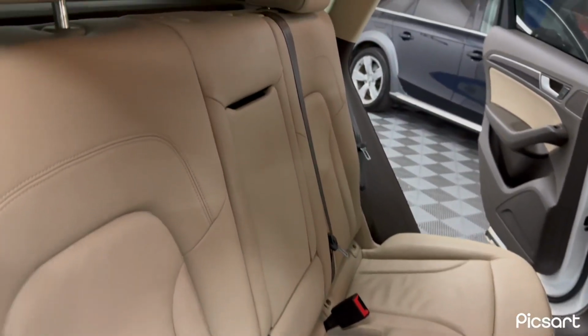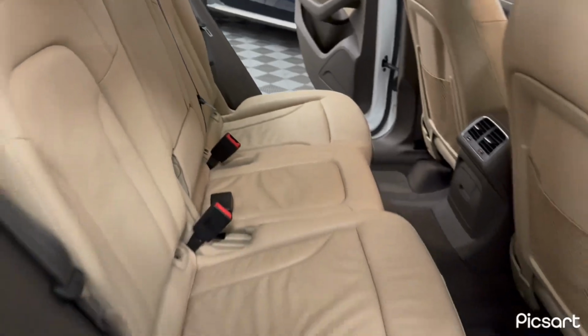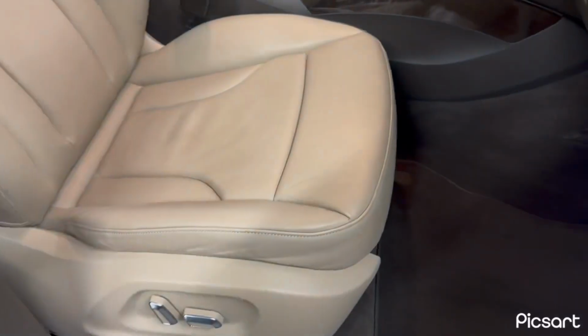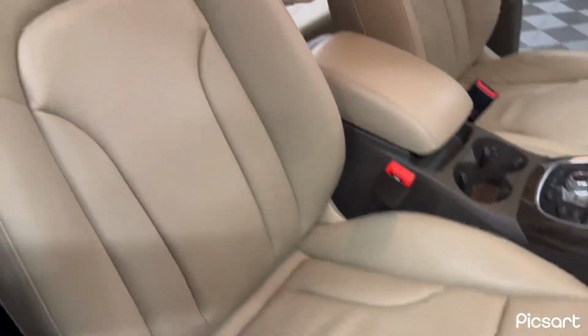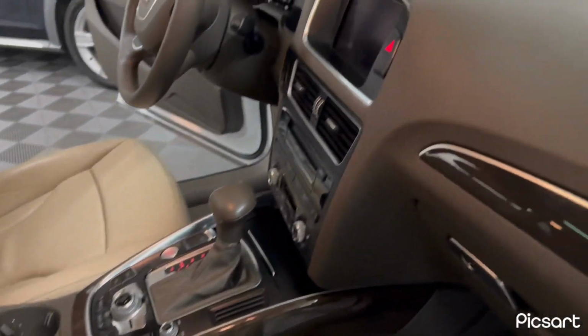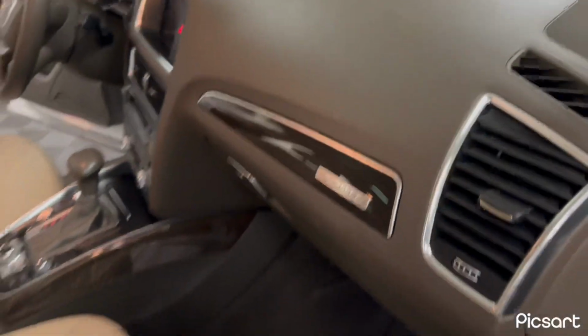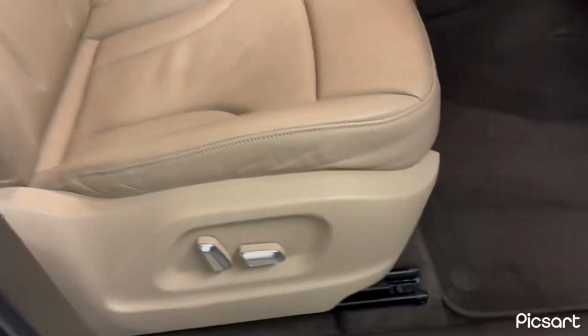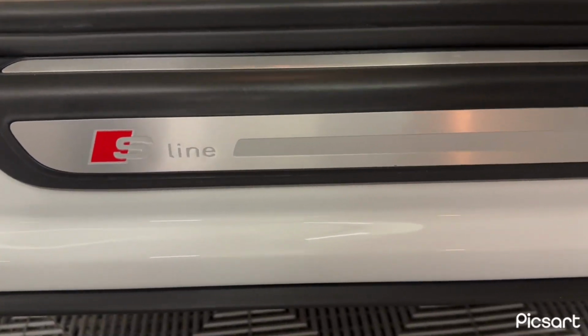Just a very clean car. Looks like no one ever sat in the back seat. We do have both keys, owner's manual. Very impressive how clean and original this vehicle has stayed. Again, all the door jams will have the S-Line insignia.